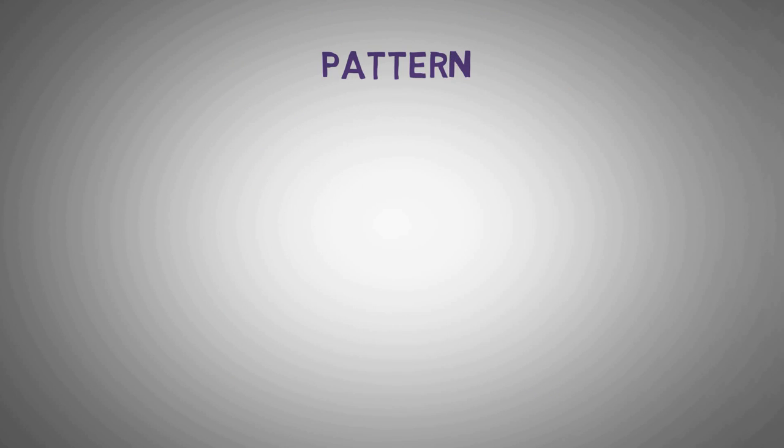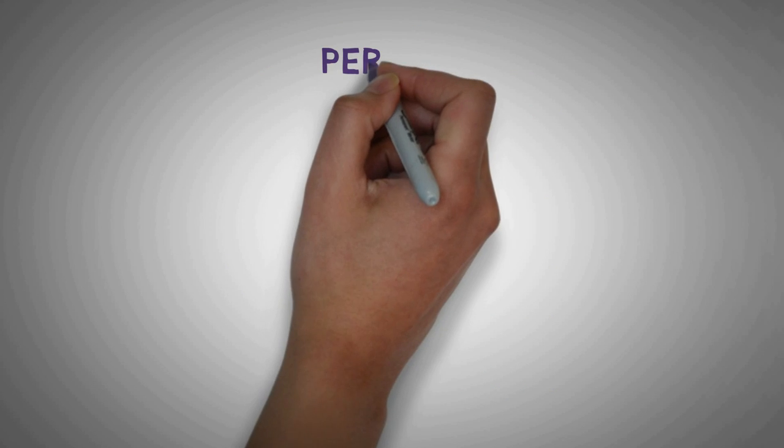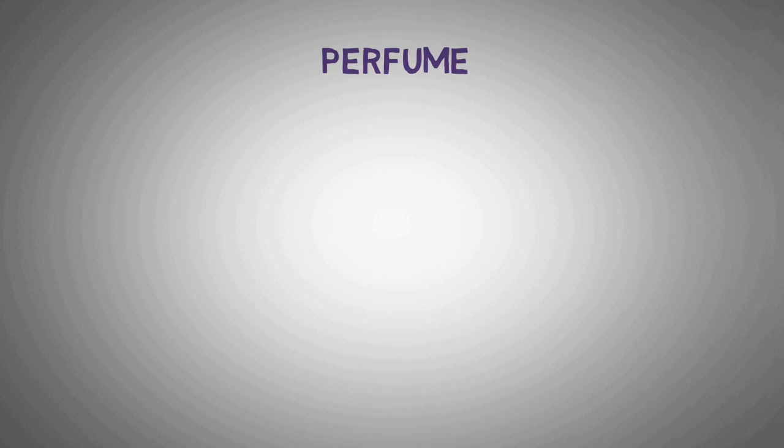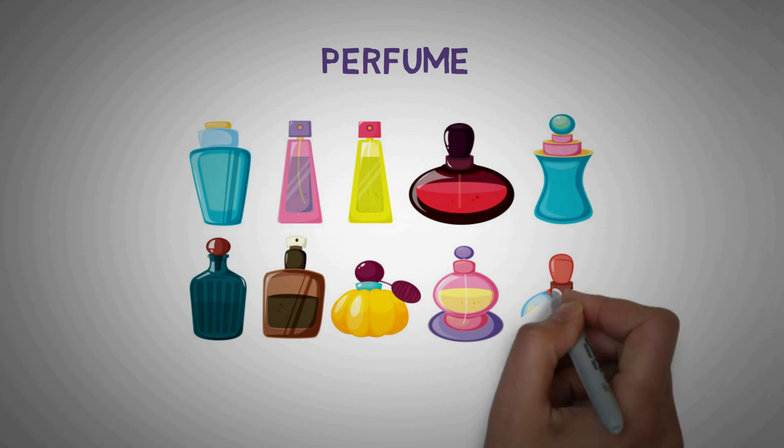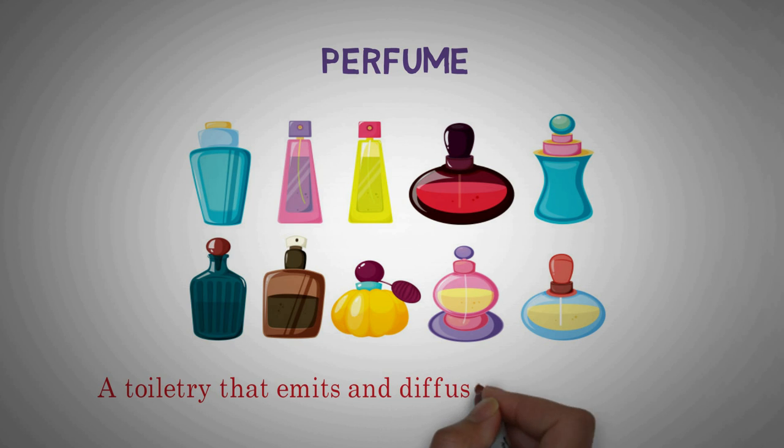Pattern. A decorative or artistic work. Perfume. A toiletry that emits and diffuses a fragrant odor.